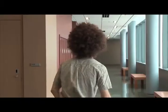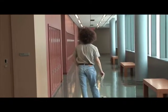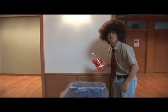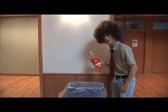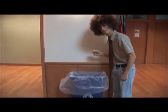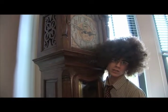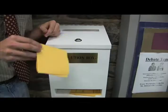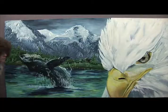Hey guys, my name is Steve Brule, and I'm going green. When you're done with your juice, you should recycle it. If you want to go green, you gotta make sure your clocks are right, because if your clocks are wrong, they're not green. Here's a solution for you. Instead of driving your car to school, just ride your dog. Green.